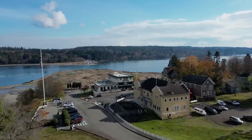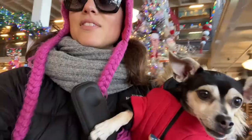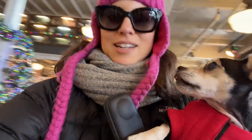No trip to Port Gamble would be complete without a trip to the general store. It's our favorite store, probably in this whole region. And they have an amazing candy section. Oh, Martha, look how pretty.